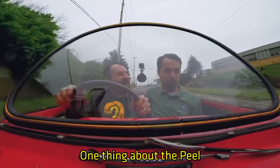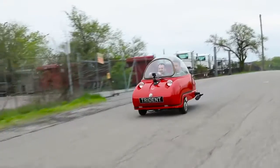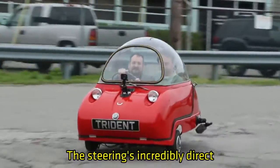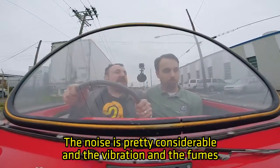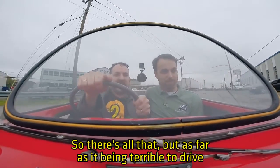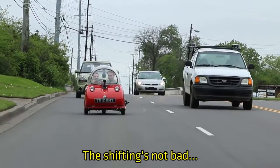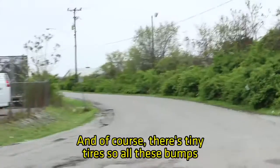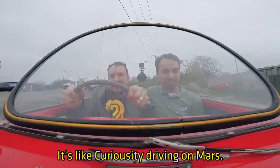One thing about the Peel is it's actually surprisingly quick and fun. It's a 12 horsepower motor, but this thing weighs absolutely nothing. The steering's incredibly direct. The noise is pretty considerable, and the vibration and the fumes, so there's all that, but as far as it being terrible to drive, I don't think it's that terrible to actually drive. The shifting's not bad. Everything's pretty rattly. Brakes are there. And of course, there's tiny tires, so all of these bumps, it's like driving on the curb.